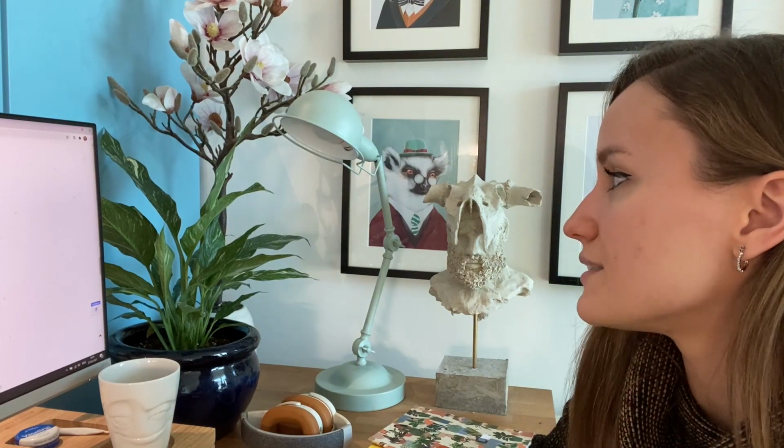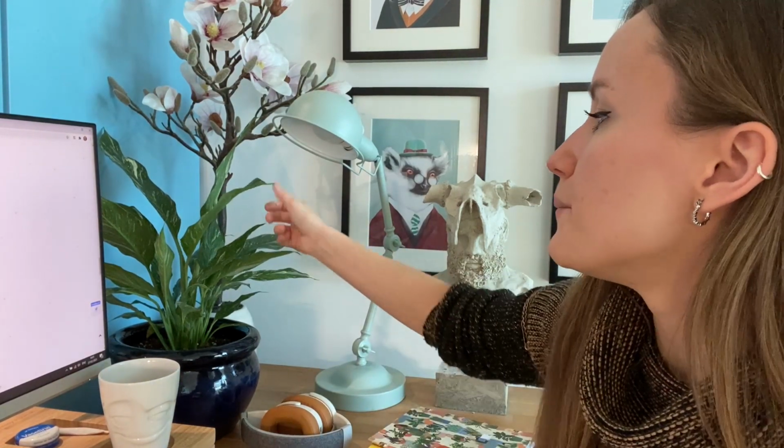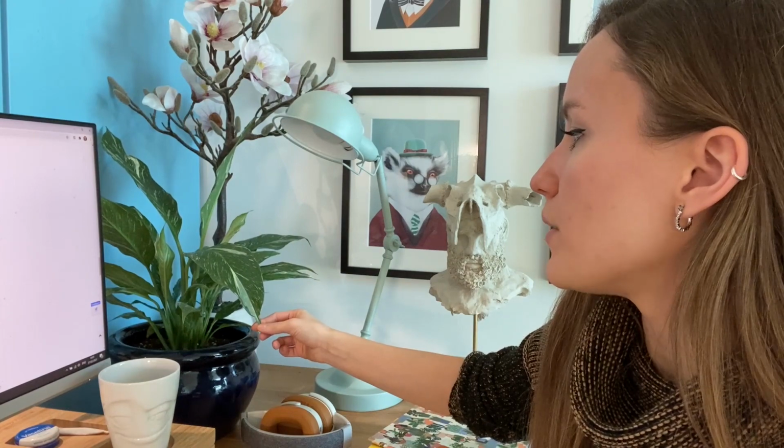But other than that, it's a really, really slow day today. I've checked all my plants for watering for today. This variegated peace lily was looking really sad yesterday, and I just poured some of my drink, my water, in it, and it's looking a lot better. I would normally let it drain out, but I only put a little bit in.